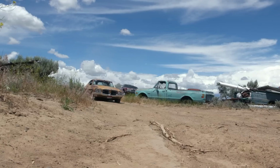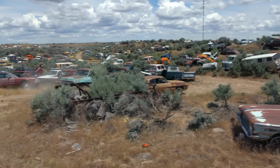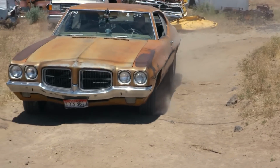Oh, the steering is pretty sketchy. Let me try brakes. Ready? It skidded to a stop. First burnout. Okay, the brakes are real bad. I don't even care. I'm so happy this thing moves. Me too. I'm happy to be out of the barn. If it does nothing else but this right here, right now, I'm claiming success.